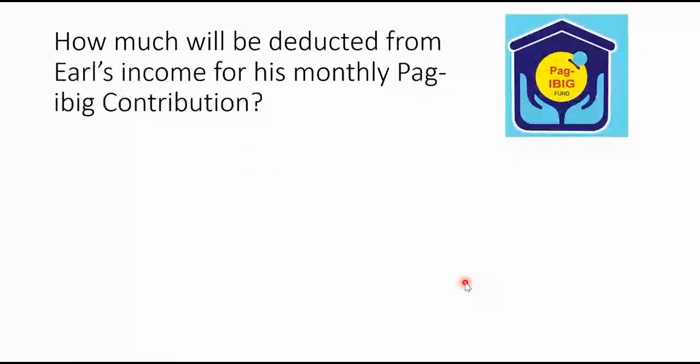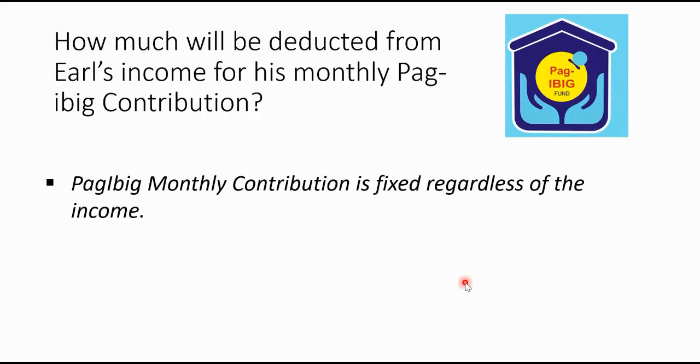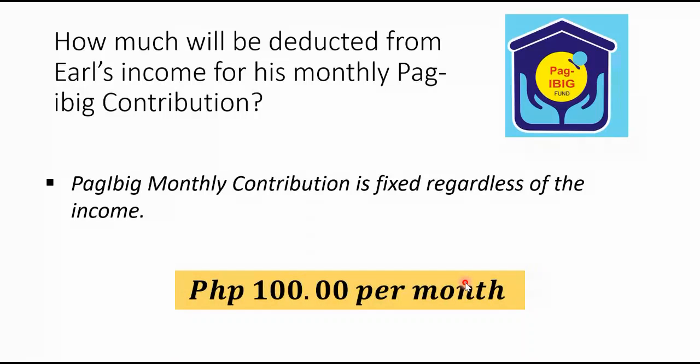Next deduction will be the Pag-ibig contribution. In Pag-ibig, there is a fixed amount regardless of the income. The fixed monthly contribution of every employee will be 100 pesos per month.